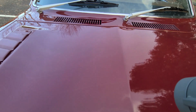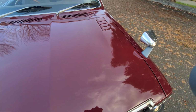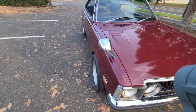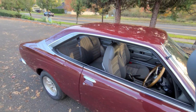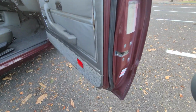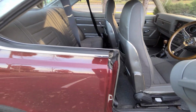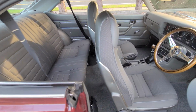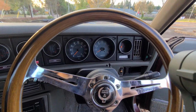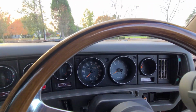Close look of the hood paint, which is in immaculate condition. Paint feels like glass. Proper front emblem. Again, we have both windows rolled down on the driver's side as well. Odometer displays 38,507 original kilometers.